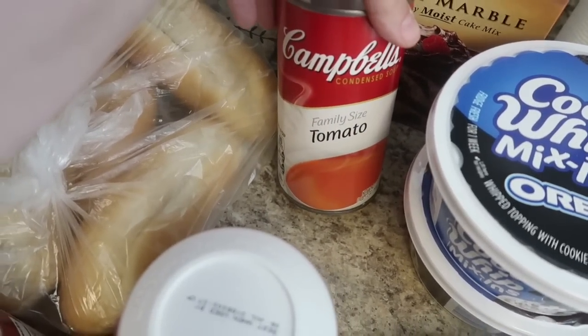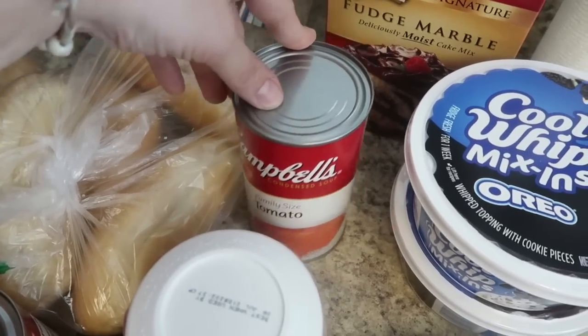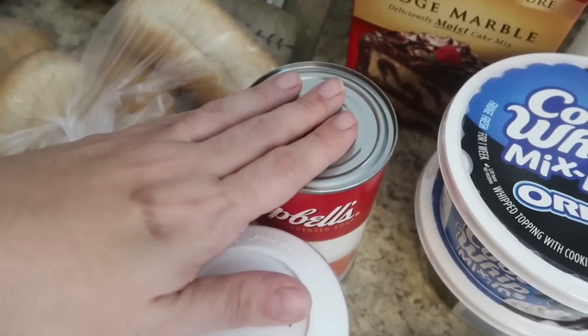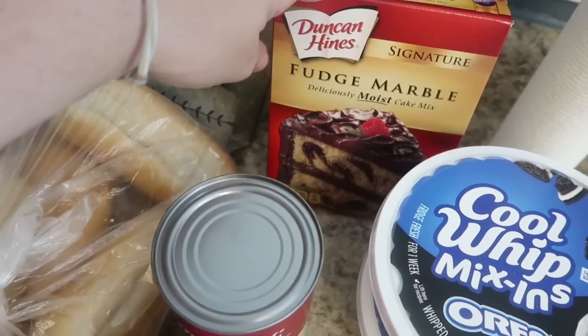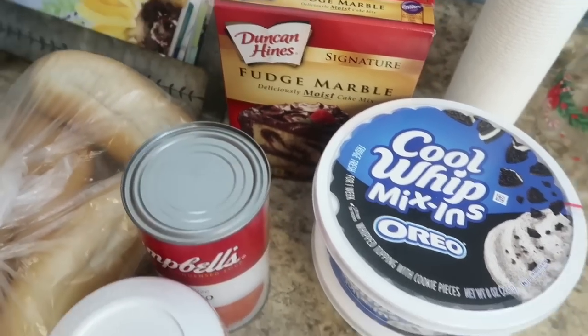Got the family size of the Campbell's tomato soup. Darryl wants to do tomato soup and grilled cheese one night this week. I pretty much let him pick the menu for what he wanted since it was his birthday week, and that was something he picked, soup and sandwiches one night, so I picked that up. Here is the Duncan Hines fudge marble cake. This is the cake that I'll be making with the raspberry filling and then fresh whipped cream.